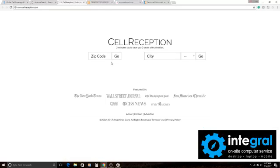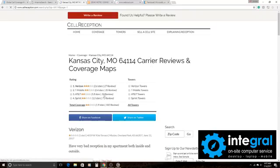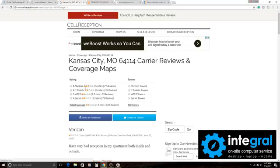So one other thing I was going to show, as far as cell phone reception, you can definitely go to cellreception.com, type in your zip code. We'll type in a Kansas City zip code and hit go, and it'll give you an idea of what your reception is and who has the best coverage in the area. So as you can see, Verizon has the best coverage in the Kansas City area. Unfortunately, our hometown provider, Sprint, ranks at number 4. But you can just go to cellreception.com and check to see what your coverage is in your area.